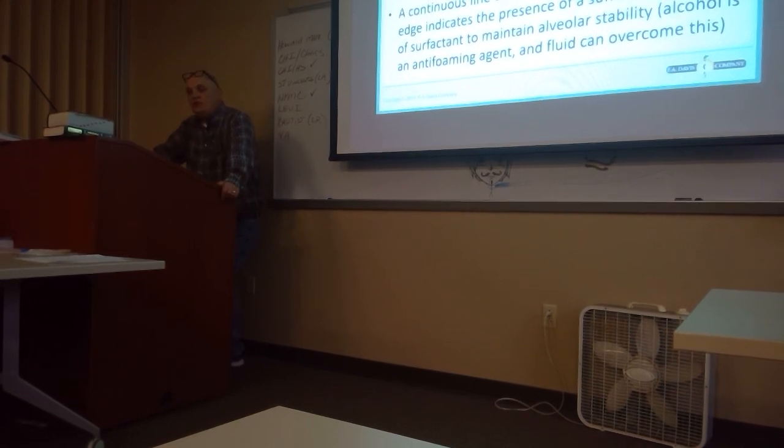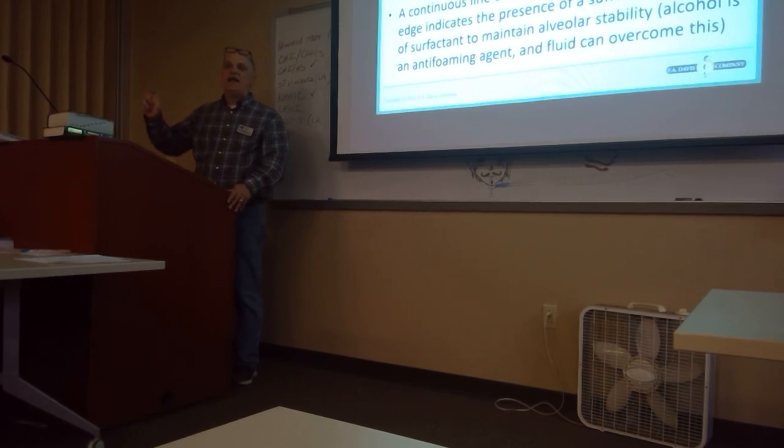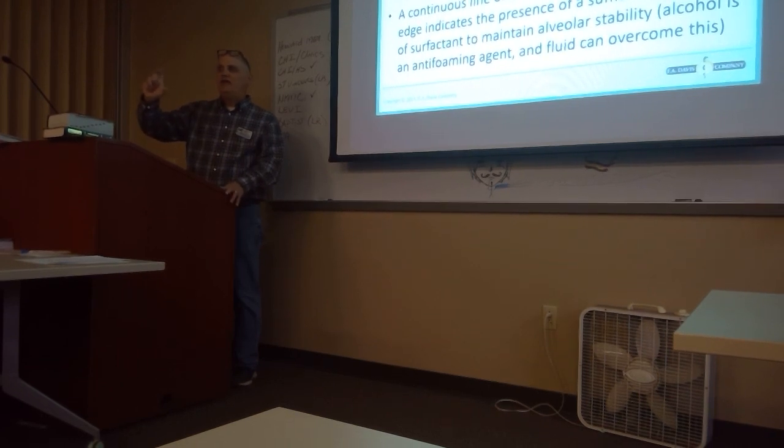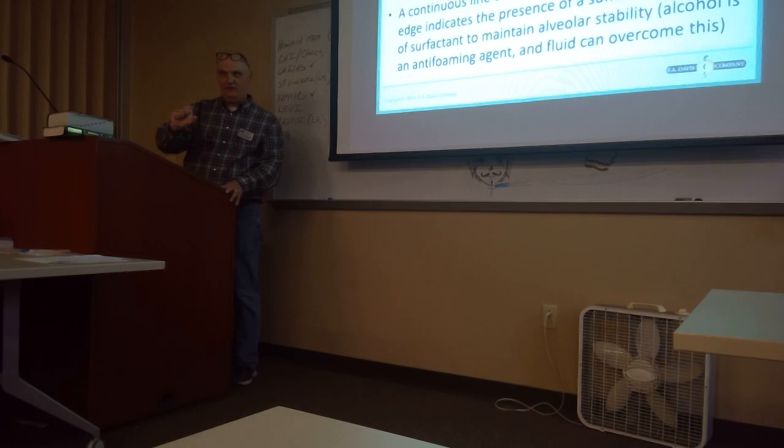There is a foam stability test. This can be performed at the bedside. When you read about this in your textbook, it's real easy. When they're fixing to deliver, or they're looking at this fluid, they can take the fluid, put it in a tube and shake it. It's called the shake test or the foam stability test. If they shake it and bubbles are produced, that's a good thing. If no bubbles are produced, that's not a good thing as far as lung maturity. That's a real quick test.